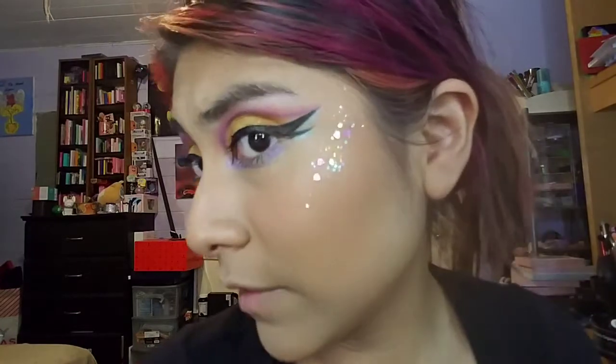So that's actually quite fun. So you could literally do that. If you have a nice open top or something, you could do it on your collarbones like this, and make it really cute. Really cute. So now I'm going to curl my lashes one more time.